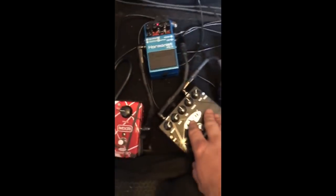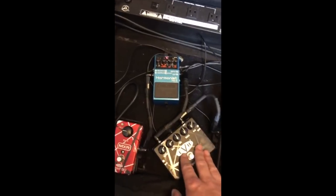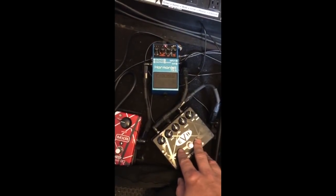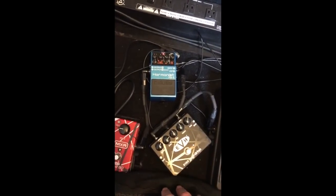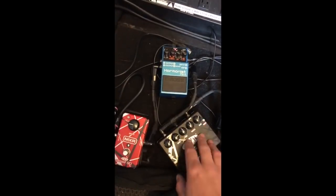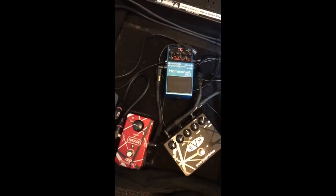So, distortion followed by the harmonist. I had the harmonist before the distortion. This is actually the newest pedal. I got it a couple of days ago. And it just created all kinds of weird noises. I almost was thinking I had to bring it back. But by putting it after the distortion, it's fine.